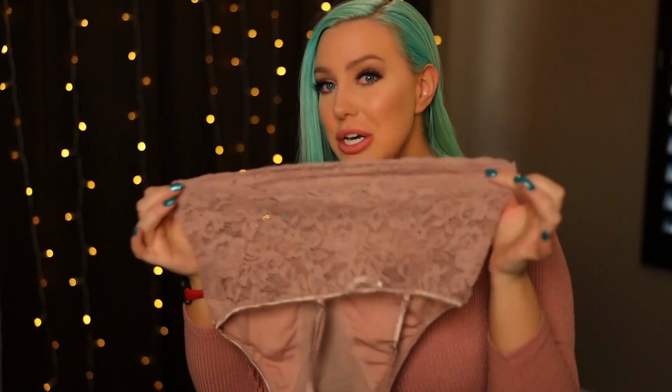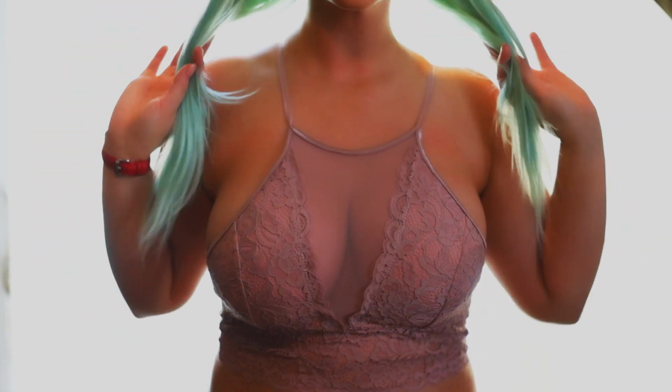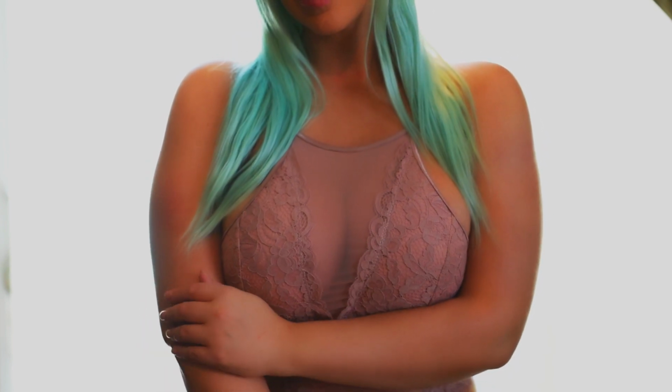It's like modest while also being immodest. This doesn't provide any kind of lift or support because the bottom part here is really not tight. It's about as tight as the boob part, so I'm stretching this a little bit and I'm not stretching this at all, but it does look sexy. It is sexy.